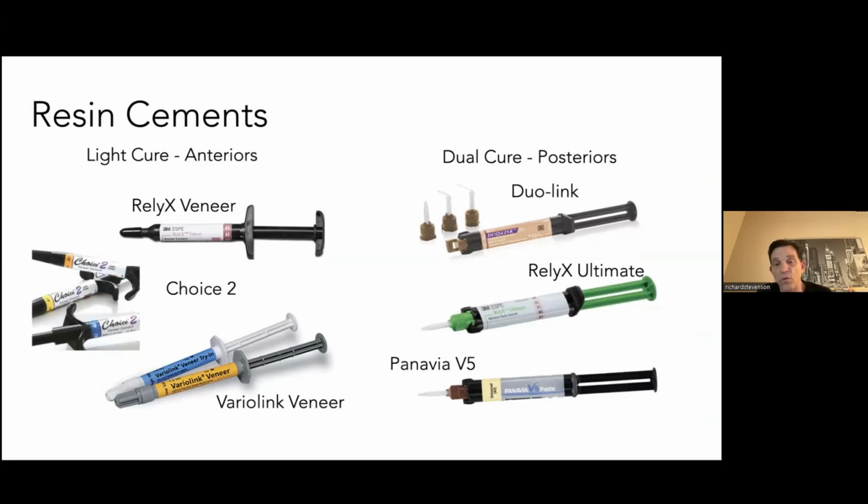What you don't want to do is use any of these on the right. Don't use your Panavia, you know, the V5 or the Rely X Ultimate or Dual Link. These are not meant for veneers. They're dual cure resins, and dual cure resins have very well documented color shift after cementation. Very well documented. It's okay for posteriors. It doesn't seem to matter because you've got a thick restoration, and perhaps it's just not going to show anyway. But for veneers that are super thin, any of these cements on the right are no good at all. And they're great cements, and we use them, but we don't recommend them for these very thin veneer cases.